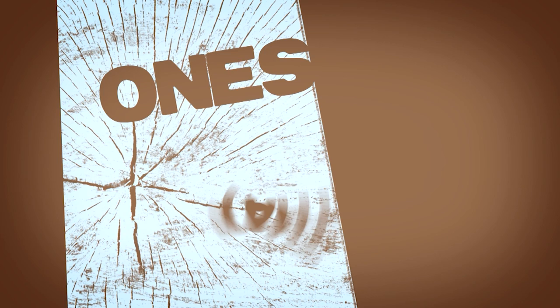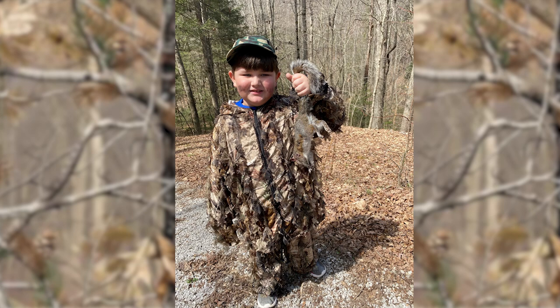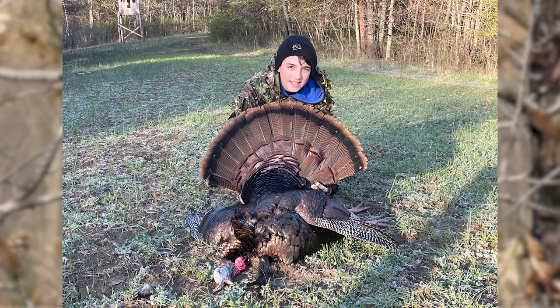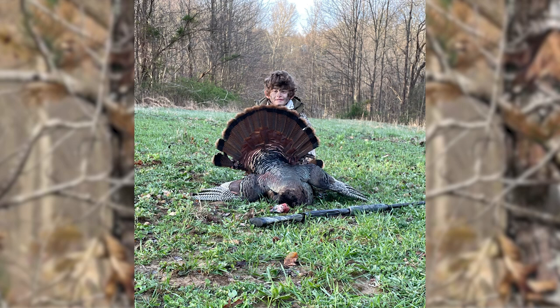Now let's check in and see who else has been out having fun in this week's Ones That Didn't Get Away. Here we have Boone Haynes with his very first squirrel. He wanted to submit this because he said Kentucky Afield is his favorite show. Thanks a lot, Boone. Check out this beautiful bird taken by 13-year-old Austin Caldwell. This bird was taken on the opening day of the youth season. Congratulations. Here we have 8-year-old Cruz Ferguson, who bagged this big tom on the opening morning of the youth season in Daviess County. Nice job.